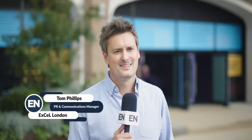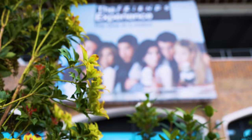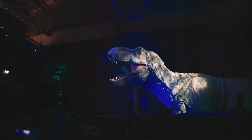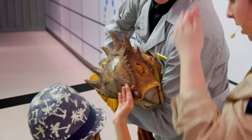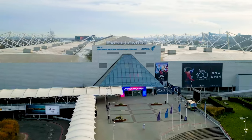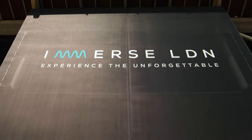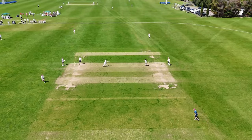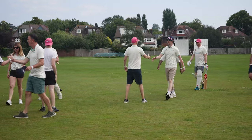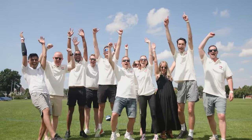We're here at the Friends Experience. How did that collaboration come about? It's something that's been in the making for many years now. We started way back with the Jurassic World exhibition, which was a kind of taster, a proof of concept to see how it would perform, and it did amazingly well. We then followed that up with Disney, and then we knew that we had all the ingredients here to put on this immersive district. We caught up with Jeremy Rees over the summer at Immerse London's inaugural week. Here's what he had to say.